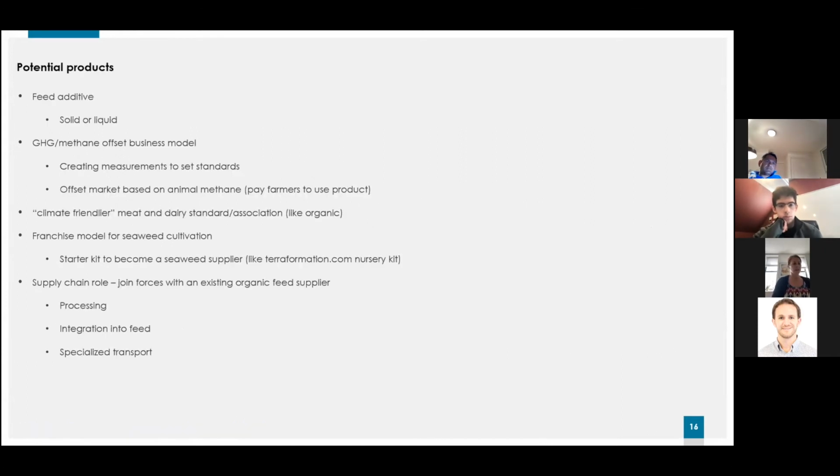Next. In terms of potential products, we looked at a seaweed extract feed additive. We looked at a greenhouse gas or methane offset business model similar to the carbon credits that exist today. We looked at a franchise model for seaweed cultivation, or perhaps a supply chain role, such as joining forces with an existing organic feed supplier. Next.